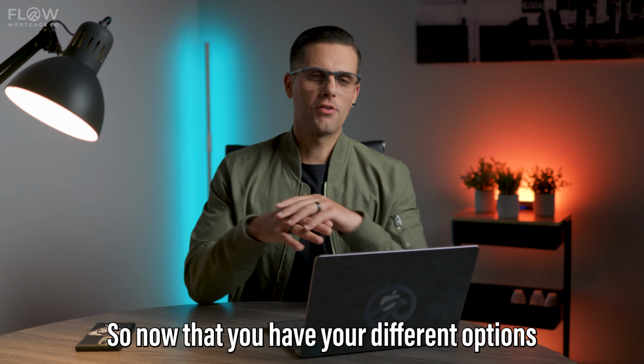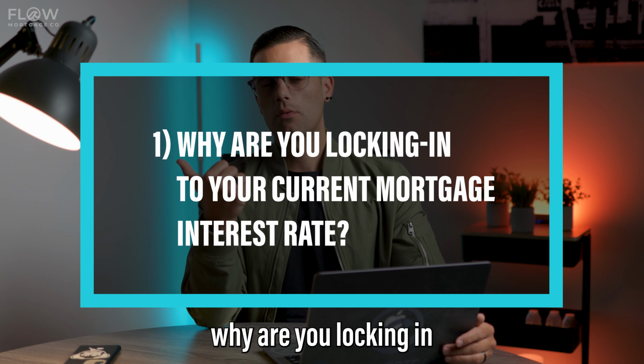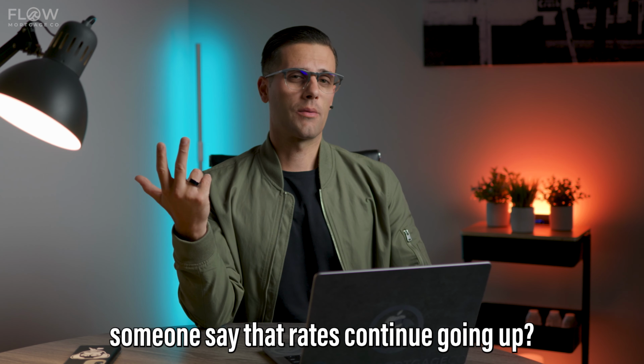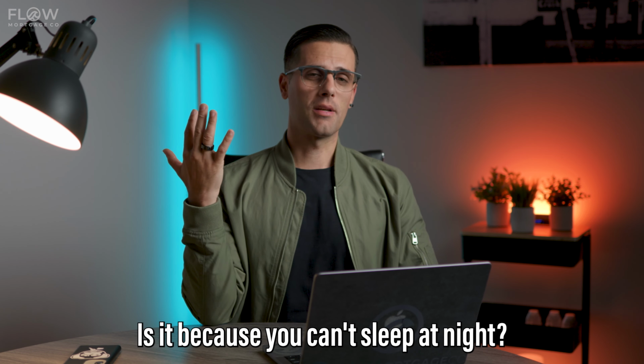So now that you have your different options available, you can start to compare this against the marketplace. But before you do that, I think you should consider a few things. Number one, why are you locking into your current mortgage interest rate? Is it because you're scared of where the market's going? Is it because you heard someone say that rates continue going up? Is it because something is changing in your personal lifestyle? Is it because you can't sleep at night?